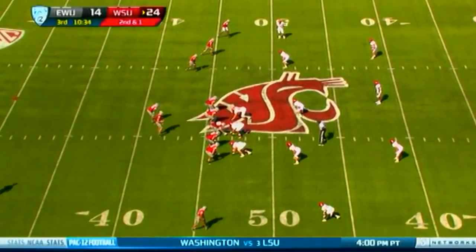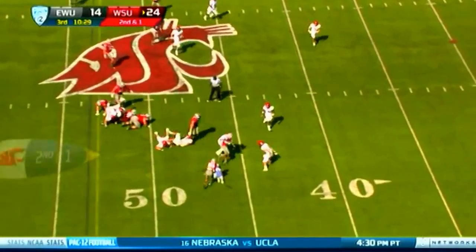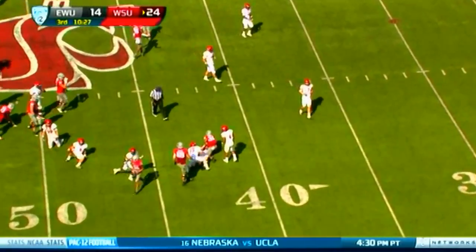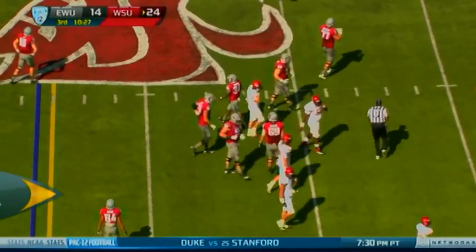And the snap, handoff, and you see the linebackers move right to the middle, bounce it outside. Good block on the outside there. I believe that's Gabe Marks. And again, a safety is the first person to touch Caldwell there deep.